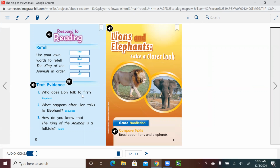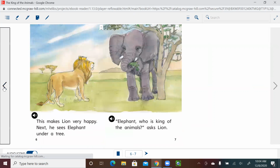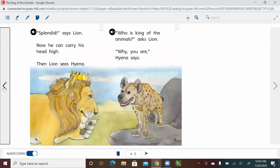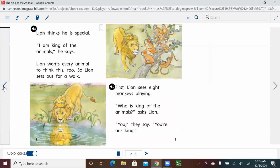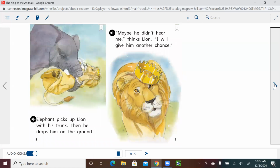Who does Lion talk to first? So we need to go in sequence. What was the first animal that the lion asked? Remember? It wasn't the hyena. Yes. So the first animals were the monkeys. And of course, the monkeys said, you're the king of all animals.